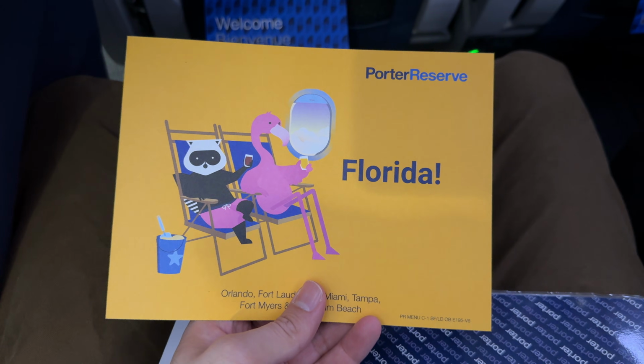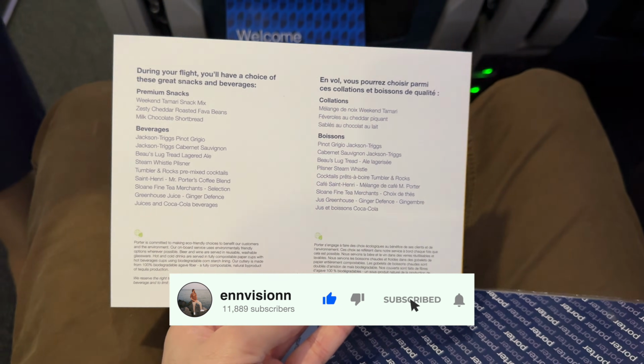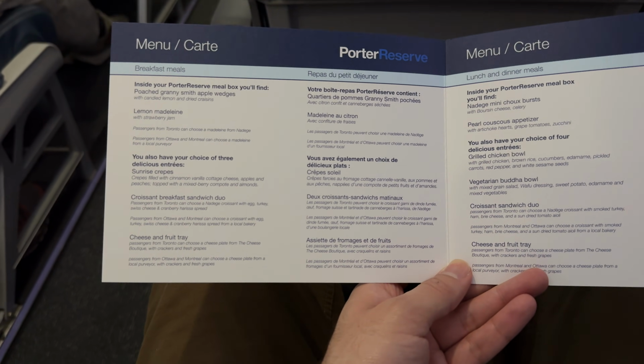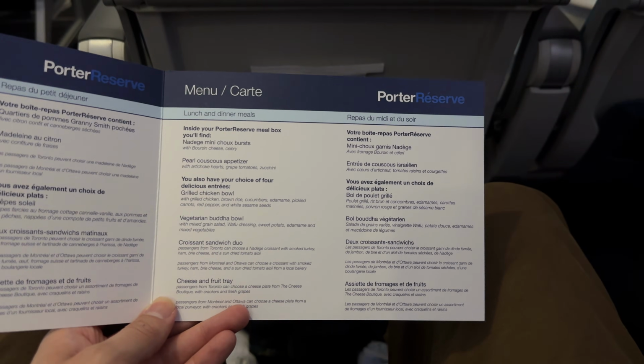After we had finished boarding, the flight attendants handed everyone in Reserve this card. Since this flight is longer than 2 hours, everybody in Reserve gets a meal included with their seat. So here's what the menu looks like. They have a breakfast and lunch/dinner section with a couple options to choose from. Since this flight is in the afternoon, I'll be choosing from the lunch/dinner section.